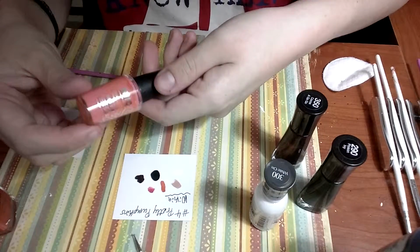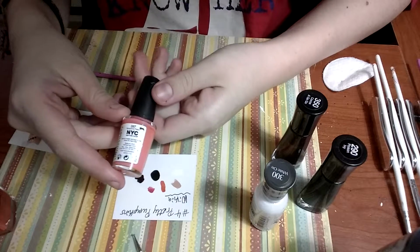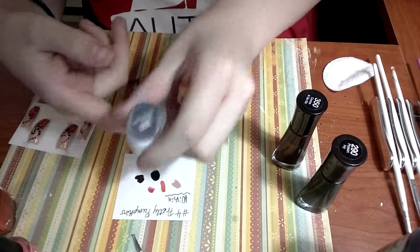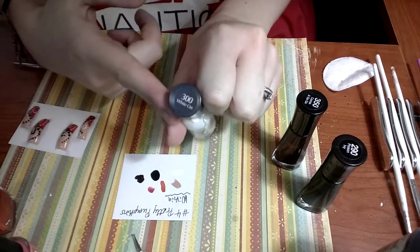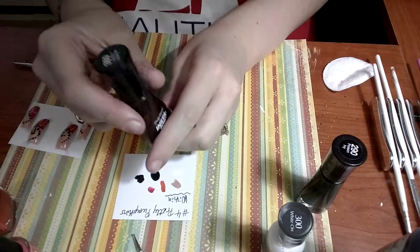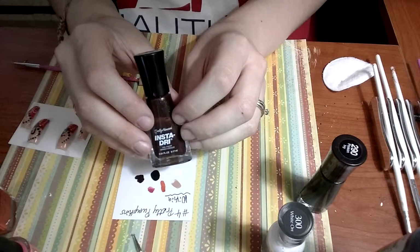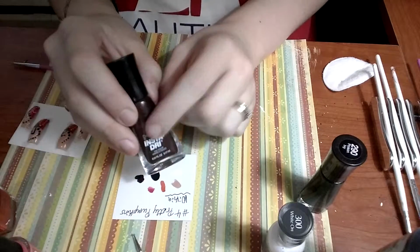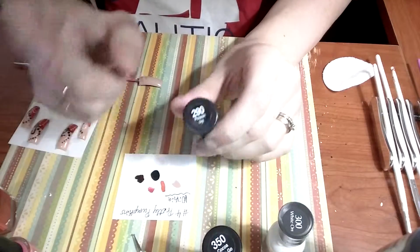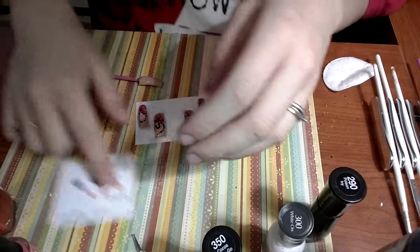For the second tone of dots, I've gone more of a pink. So this is my 267 Hamptons Peach in New York as well. Obviously number 300 white on Sally Hansen's Extreme Wear. 350 Cocoa a Go Go. I don't know why I can only say it like that. Just because. For the dark brown in the stem, and for the deep green, it is definitely this time 290 Poison Ivy.